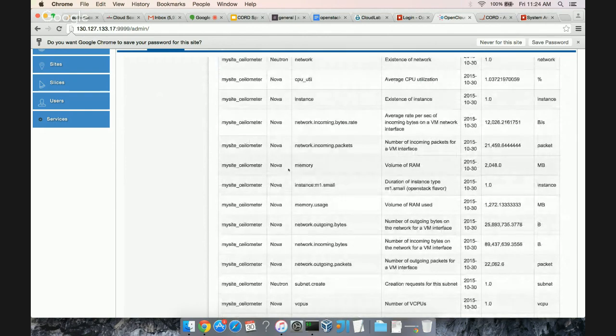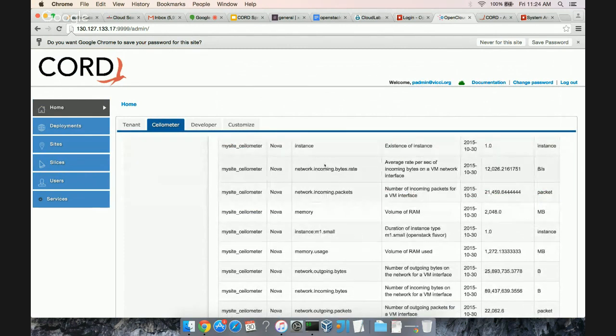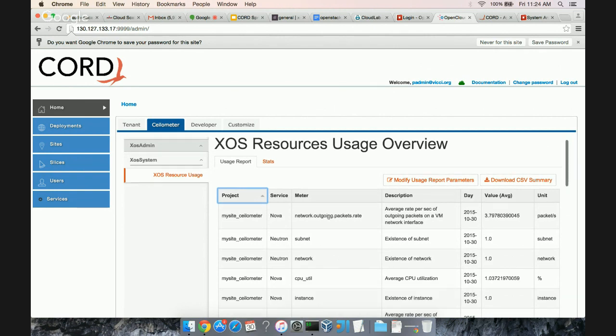Don't read too much into the details of this dashboard, because we have not spent enough time to understand what type of information is getting displayed here. We just wanted to show how the Horizon-based dashboard can be leveraged for XOS to build other things, like multiple graphs or whatever we want to do as part of later sprints. So this is just a starting point.